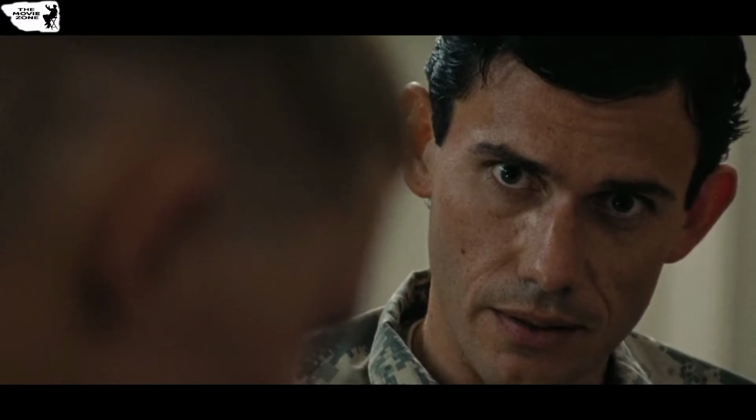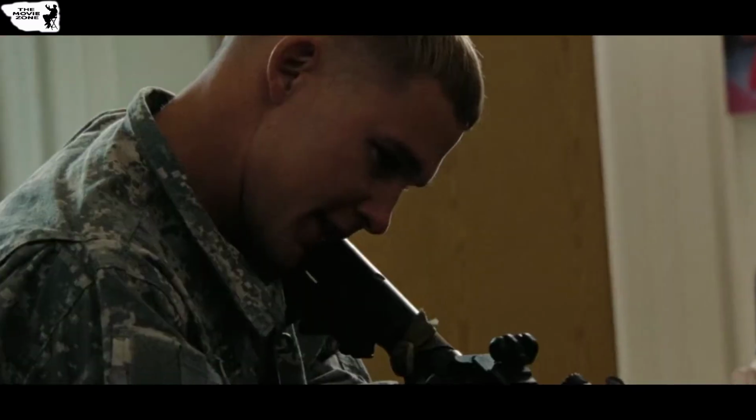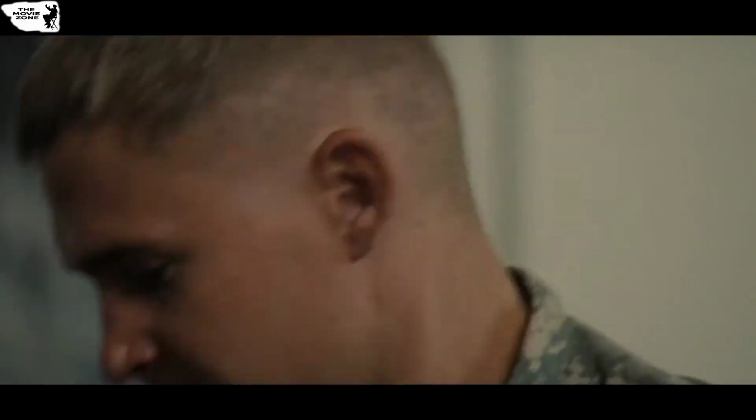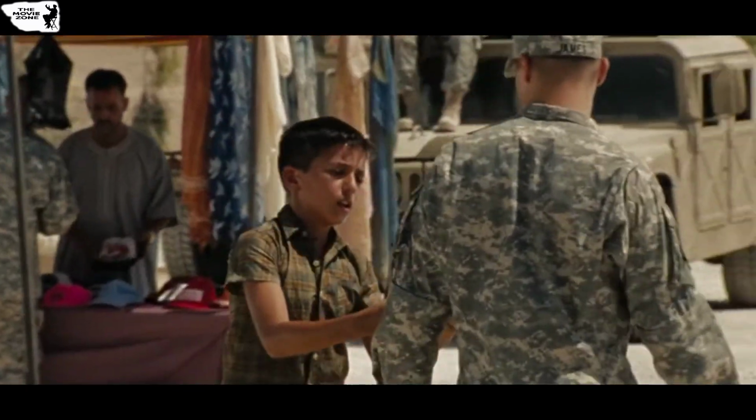At the base, Eldridge speaks with the base's psychologist, Lieutenant Cambridge. Eldridge expresses his regret for Thompson's death, dry-firing his rifle several times to suggest that Thompson might have still been alive if he had shot the man with the cell phone. James buys a DVD from a young Iranian boy who calls himself Beckham.